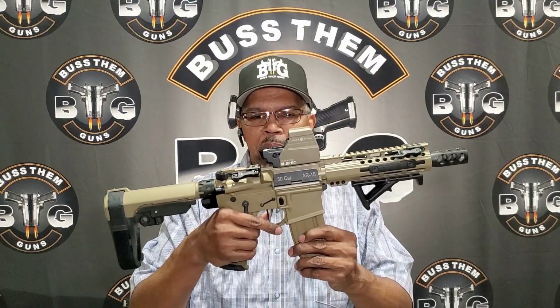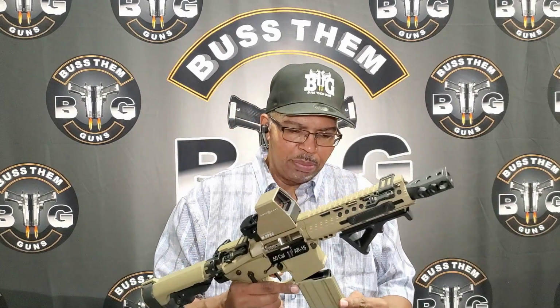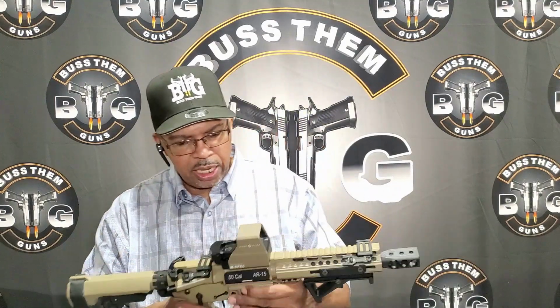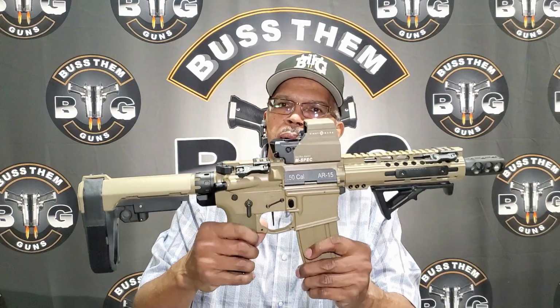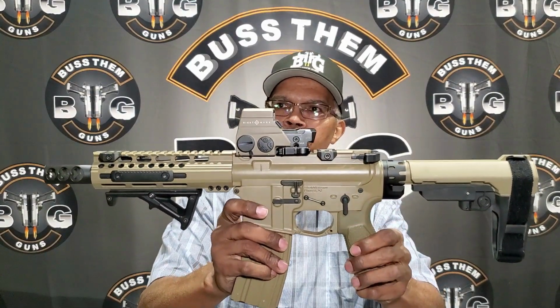So we're going to start out with the big dog of the bunch, and this is that 50 Beowulf. So this bad boy here, 7.5 inch, 50 Beowulf. The magazine is empty. Weapon is empty. That mag back in for aesthetic. That nice Coyote tan. So this is what we're working with here. This piece here is made by Exotic Arms, Brother Spencer, out of Phoenix, Arizona. Put this together for me.